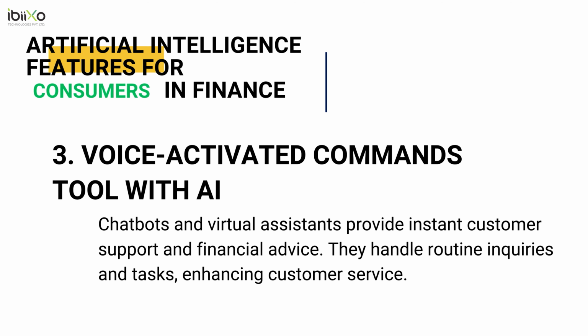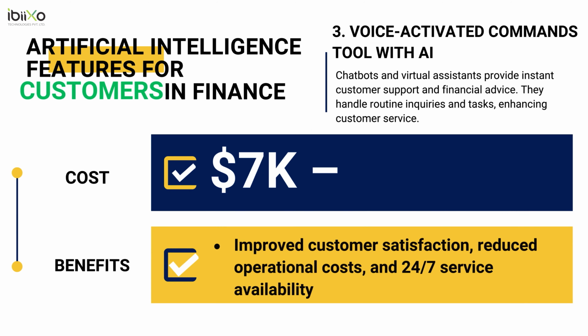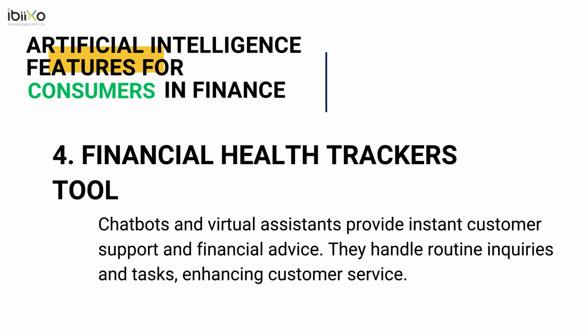The third one, a standard one, is a voice-activated commands tool with artificial intelligence. Chatbots, we already discussed, but when implemented with a voice-activated command tool they can be really interesting. Depending on the task you want them to handle, this is going to cost you around $7,000 to around $16,000.